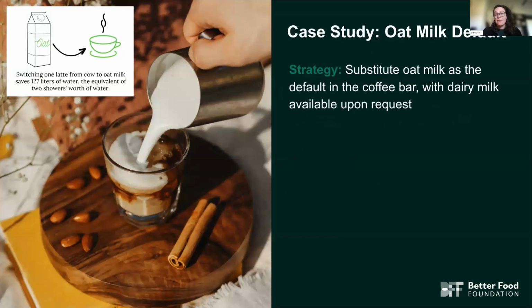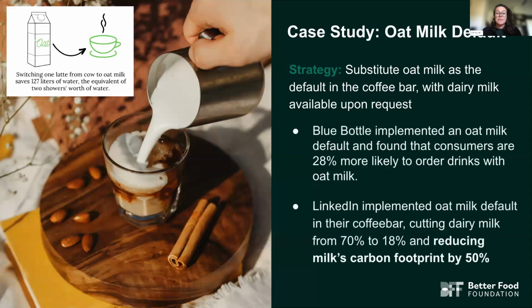The best example of this, we work with a lot of coffee bars and coffee shops to do an oat milk default, which is substituting oat milk as the default, and then people can opt in for dairy milk. And we've seen it very successful at a bunch of places. Blue Bottle's initiative was really successful, and they expanded it to all their stores nationwide.